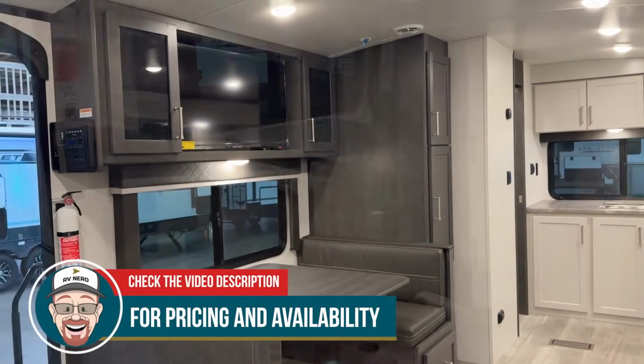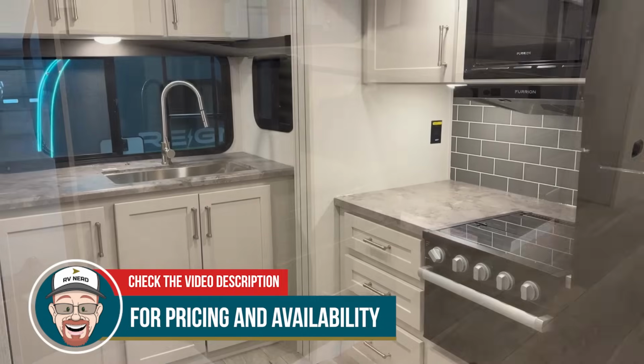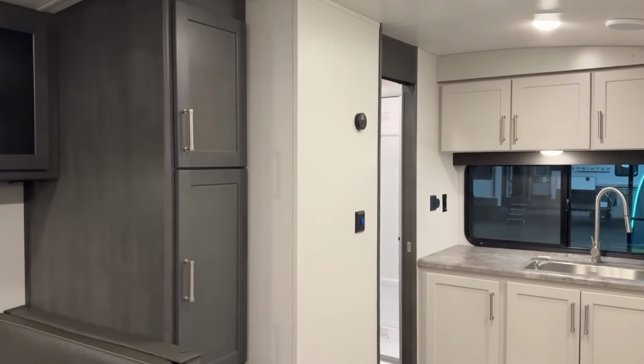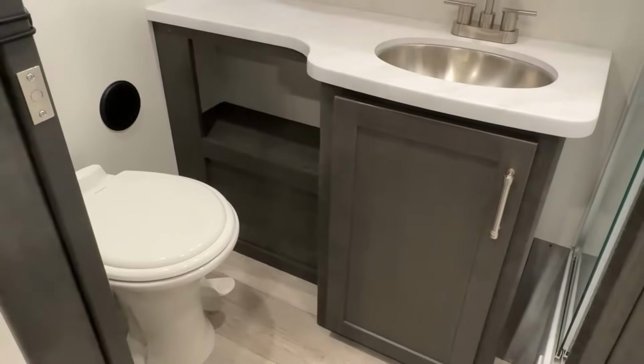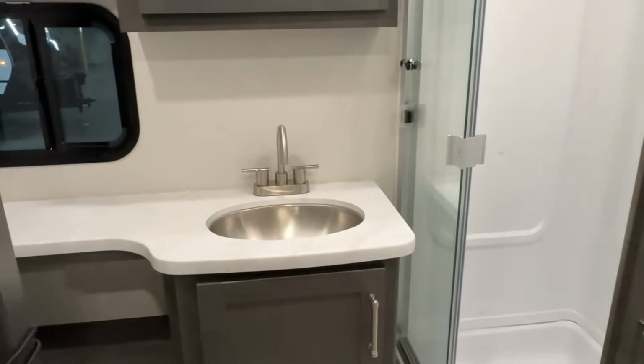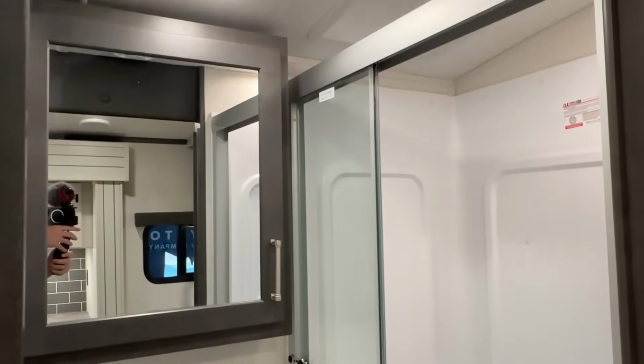So what this is like below your fiberglass, below your wallpaper on the inside, they have a new composite-like wallboard that they're using, and they've maintained their use of Hyperdeck flooring. So a lot of brands still had a stick-built floor or luan in the floor. A lot of brands like Keystone that had a composite floor still had wood in the walls. Well, Cougar is one of the very first to do both things.